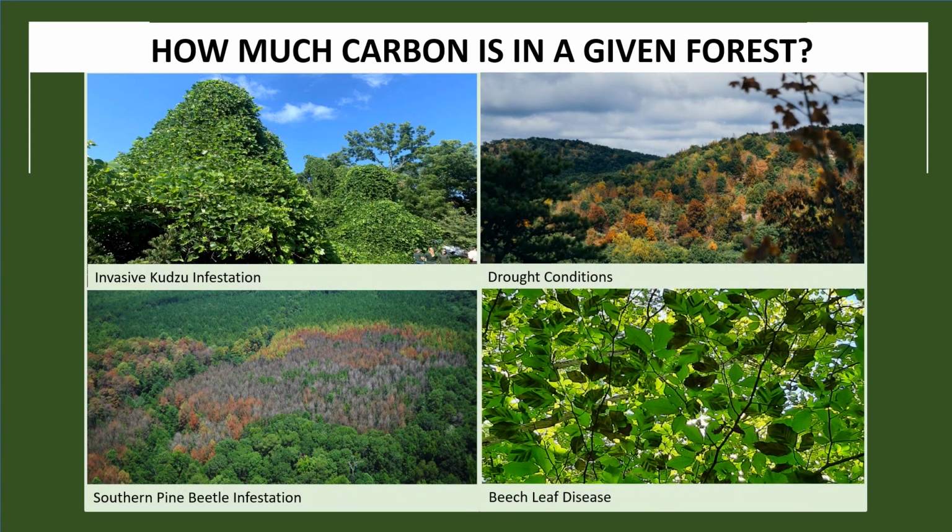Forest health also plays a huge role in carbon sequestration. If trees are spending most of their energy trying to fight off invasive insects or disease or survive through droughts, then they'll have less energy available to grow more wood, which is how they're storing their carbon. More growth equals more carbon absorption.